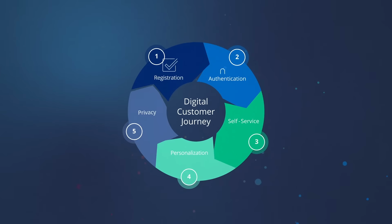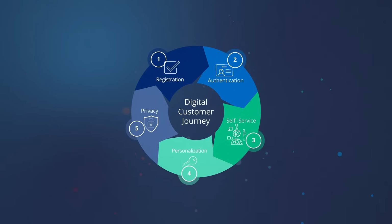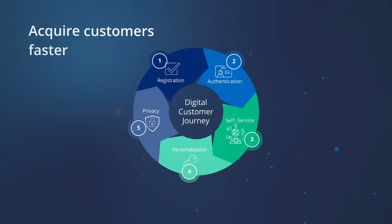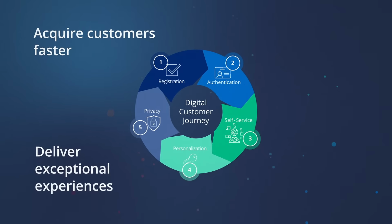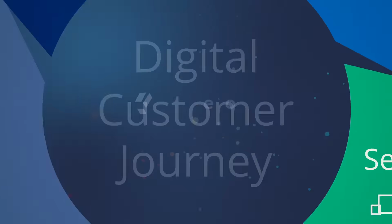By supporting the five stages of the digital customer journey with ForgeRock's industry-leading CIAM solution, you can acquire customers faster, deliver exceptional experiences, and protect your customers and organization.